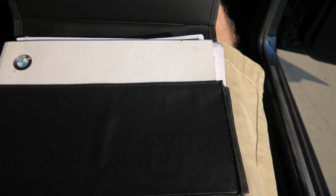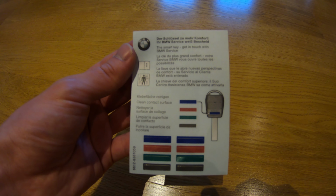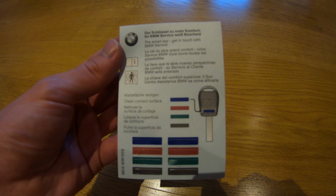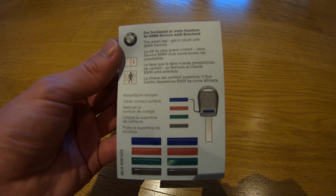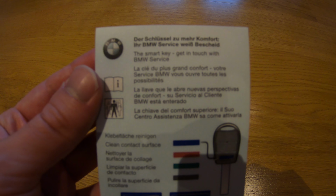There is a luxurious leather case with the BMW logo on it containing the owner's manual and miscellaneous ownership items, including a brochure about the so-called smart key system. The principle behind this is that the keys of this era of BMW have a memory that can program certain functions and preferences for individual keys and users when the car is unlocked with a particular key, such as climate control settings and if all doors should be locked when the car is in motion.